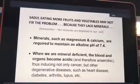So here's the bad news for our vegan and vegetarian friends. They're getting all these phytonutrients. They're getting so much good stuff. They're getting all the benefits from the living food, except they're not getting the minerals like magnesium, calcium, chromium, zinc, selenium. Magnesium and calcium are the most abundantly needed minerals in the body, and these are required to maintain an alkaline pH of 7.4. Now, your body does not run at 9 or 8 or 10. In fact, that's harmful to you. Don't even think about it. Somebody's out there telling people, oh, you need to be really, really alkaline. No. That's alkalosis. Don't do that.